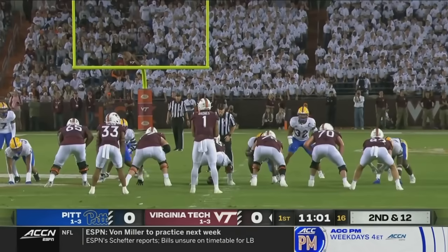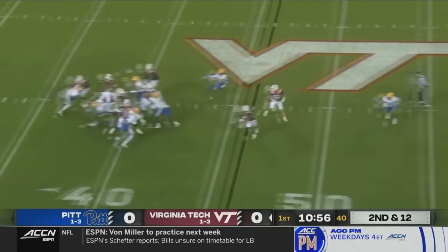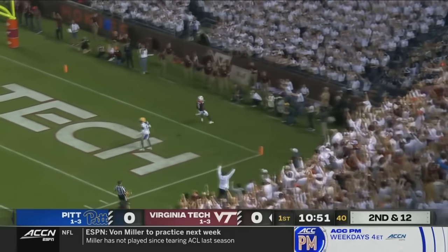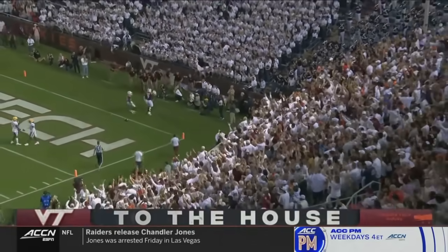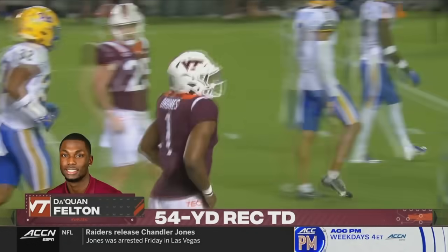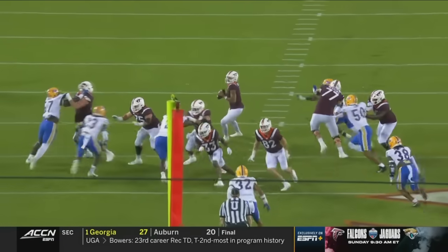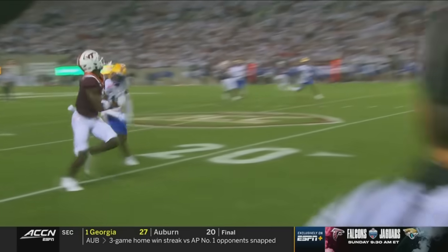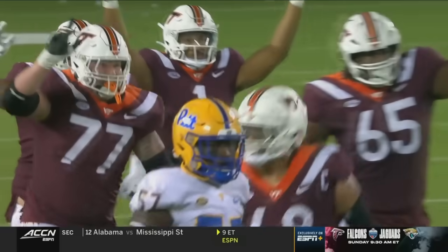A loss of two. A Pitt defense, 12th in the country in total defense, fewer than 300 yards allowed per game. Drones takes a deep shot, looking for Daquan Felton for a touchdown! This one's not contested because he just uses his speed, just runs a straight go route, and then it is a beautiful ball by Kyron Drones. Couldn't hand it to him any better, and Virginia Tech is off to a good start.